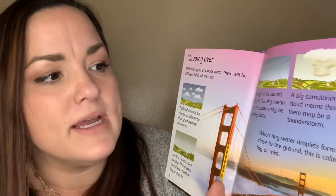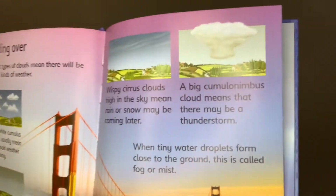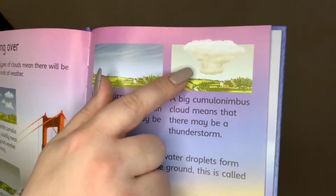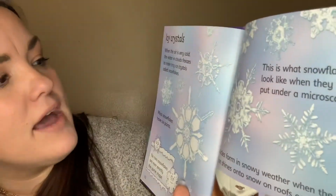And then big cumulonimbus. Can you guys say that? Cumulonimbus cloud. That means there may be a thunderstorm if you see a cloud that looks like this. Do you know what a thunderstorm is? When it makes those big booms and it rains. Look at the ice crystals. We've been talking about this a lot this week.